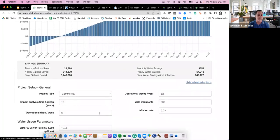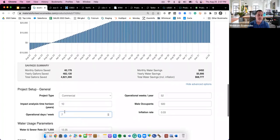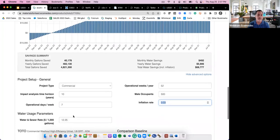We do have advanced options to say how many operational days per week. So if it's a building, it'll probably be 5. If it's maybe a healthcare situation, it will be open 7 days a week, and then it goes in there and can inflate the water cost. You can change the water cost in here and option out.